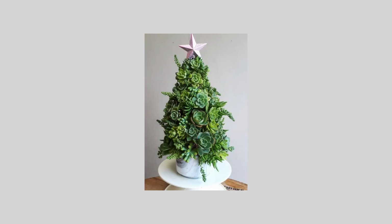Okay, this next one I had to put in here. This is the succulent tree, which is really, really cute. And I've actually seen tutorials online of how to make these. It's pretty much a styrofoam tree, which you can find at any Michael's. And then you take the succulent and you tie a little piece of flower wire to the base of it, to the stem, and then you just kind of stick them in. It takes a while to do, but this is really cute.